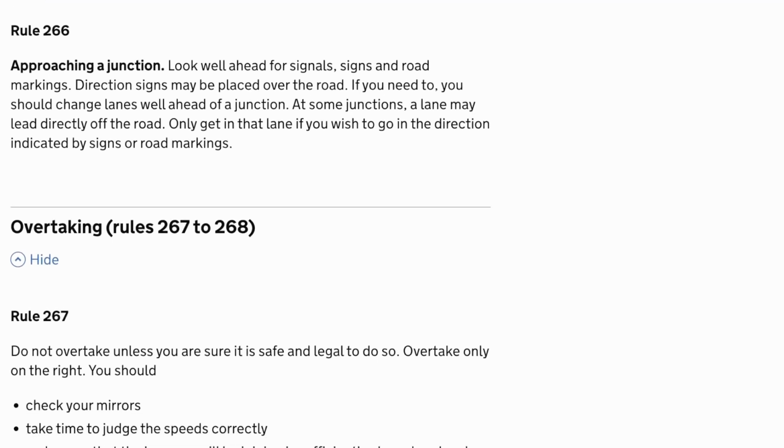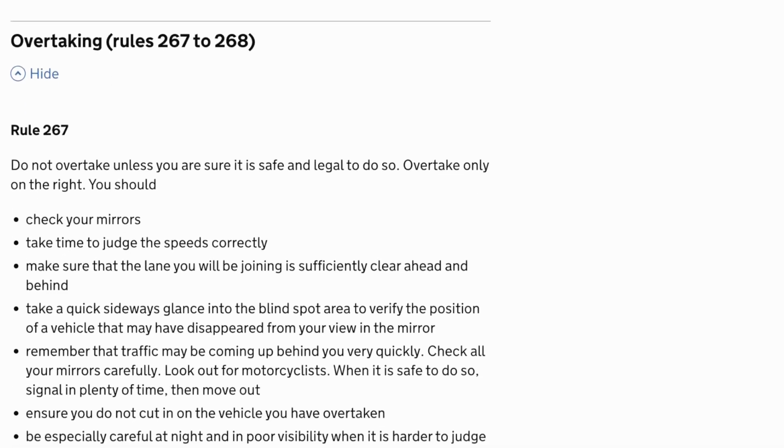Rule 266. Approaching a junction. Look well ahead for signals, signs and road markings. Direction signs may be placed over the road. If you need to, you should change lanes well ahead of a junction. At some junctions, a lane may lead directly off the road. Only get in that lane if you wish to go in the direction indicated by signs or road markings.